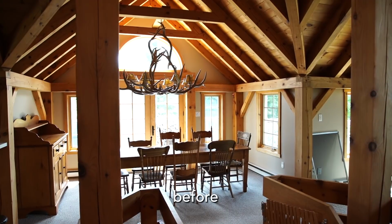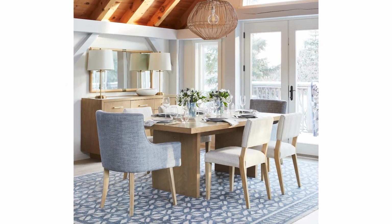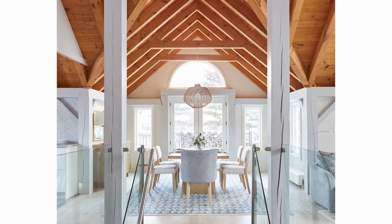In the dining room, we started with an antique pine table. Don't worry, I didn't get rid of it, I just relocated it. We also spun the orientation of the dining room so it works in a completely different way. And I think it makes it feel lighter, more open and more welcoming. And this is a space that'll be used for daily family dining.